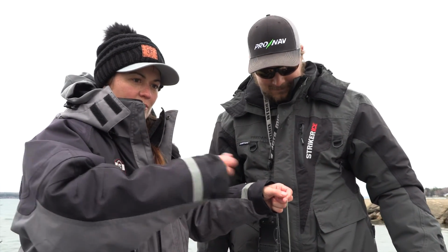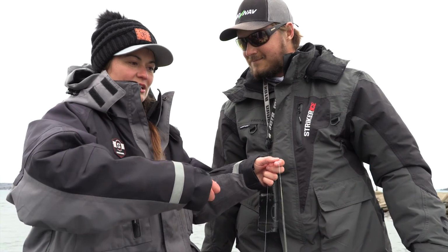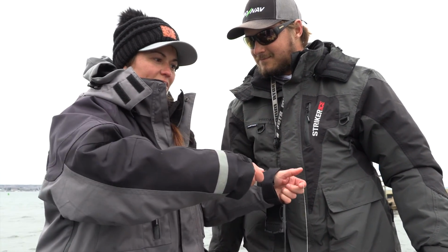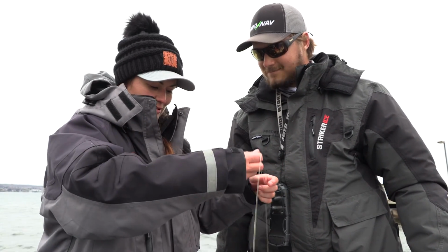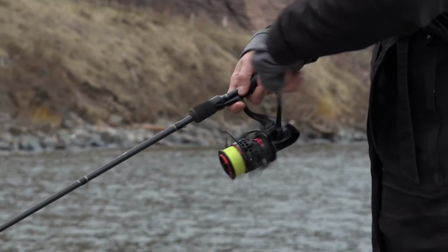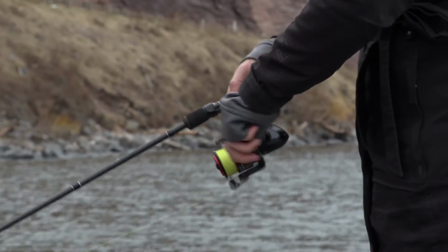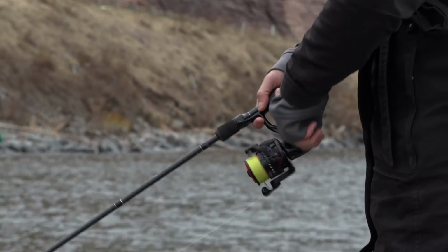And when I am doing it the same for quite a bit and I'm not getting any response, sometimes I speed it up and I make the jerks a little bit more aggressive and then do a couple more pauses in there as well, just to vary it up a little bit, and that kind of piques their interest a little bit more and makes them more aggressive. I was actually doing it a little bit more aggressively there.